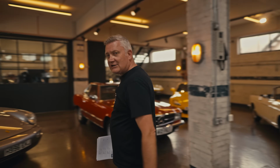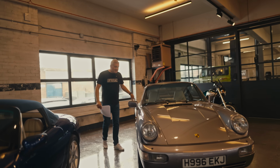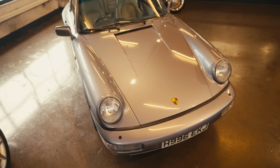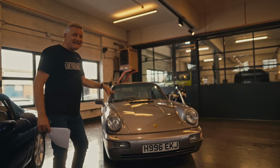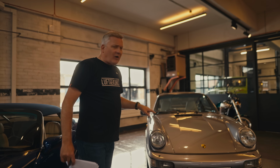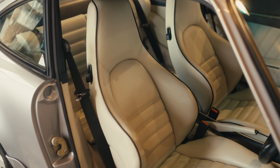And talking of classic 911s, this is the son of that, really. This is a 964, which they made between 1989 and 1994. This particular one is a Carrera 4, so it's four-wheel drive, the first time they put four-wheel drive on a 911. And this car has done just 60,000 miles, priced at £92,000. It's beautiful in Diamond Blue with linen and Metropole Blue interior. A really, really lovely thing.